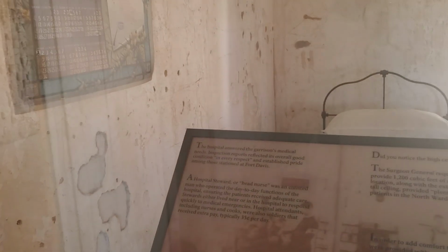Did you notice the high ceiling and large windows? Surgeon General required the hospital to provide 1,200 cubic feet of airspace per bed. This location, along with the extra large windows and tall ceiling, provided plentiful airflow for all patients in the North Ward.